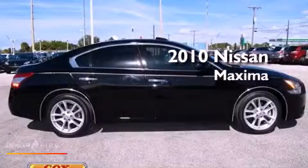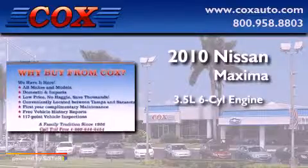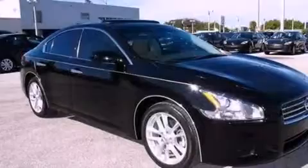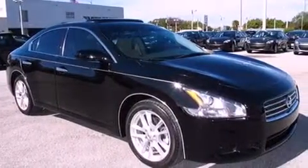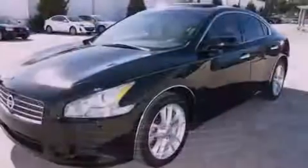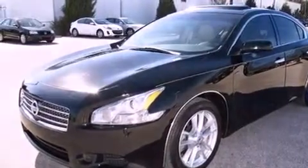This is a 2010 Nissan Maxima. It has a 3.5-liter six-cylinder engine and a continuous variable transmission. Its top features include a multi-link rear suspension, a sunroof with a sunshield, a low tire pressure indicator, traction control and stability control systems, aluminum wheels, and much more.